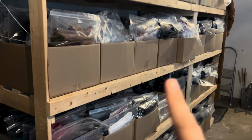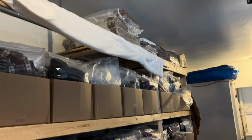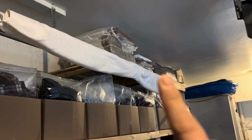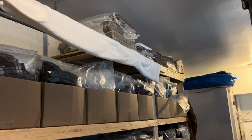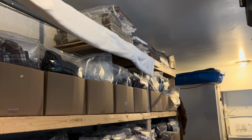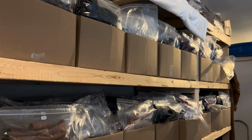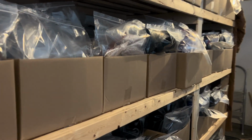And then here is, of course, more inventory. Up on the top, I have extra boxes. Those are just all extra priority boxes. And then at the end, I have some recycled boxes, Amazon boxes. And then I just ordered another box of the 8x6x4 eBay boxes.